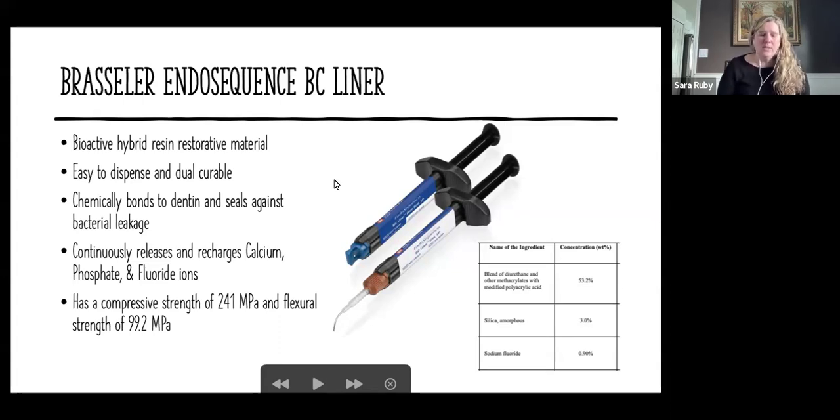It continuously releases and recharges calcium, phosphate, and fluoride ions. And it really has a good compressive strength and a good flexural strength. You could see the makeup of this material as well.